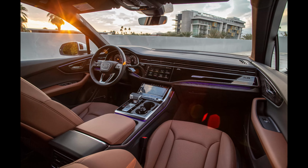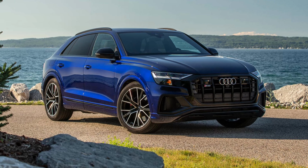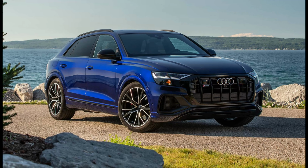So in conclusion, I do think the Q8 is a very impressive car for all the reasons I mentioned previously. Although the Q8 doesn't directly compare with the A8, I do think the A8 offers more luxurious interior appointments, but the ride quality is probably not much different.